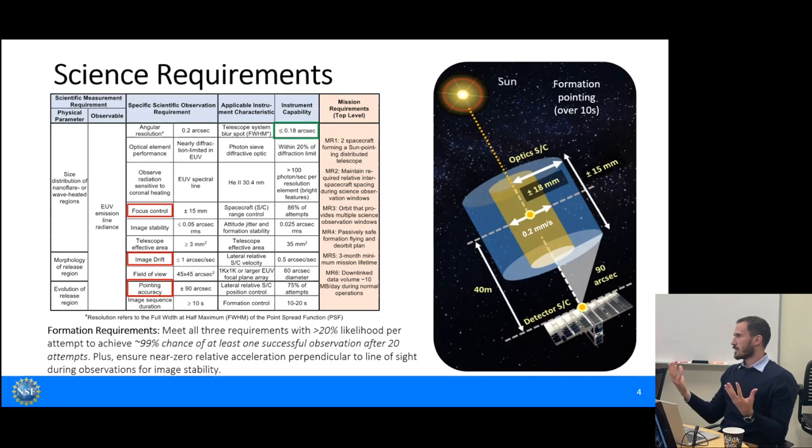So from a probabilistic standpoint, what we aim to achieve is having a 20% chance of a good alignment for each attempt, which, by concatenating the probability over multiple attempts, provides us a 90% chance of having at least one successful attempt over 20 observations. So we try to align 20 times. After 20 times, probabilistically, we have a 99% chance of getting at least one good alignment if we are able to achieve a 20% likelihood on a single attempt. And this is the main idea.